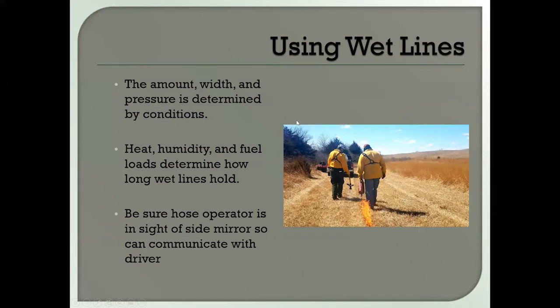But you can see the amount of water that you're using, the width, and the pressure is basically all going to be determined by your conditions. So if it's really dry and windy, you're going to have a wider wet line with more water, versus if it is less windy, not sunny out, higher humidity, stuff like that. So all that's going to determine how long that wet line is going to hold. It's going to last less long if all those conditions are at their maximums.